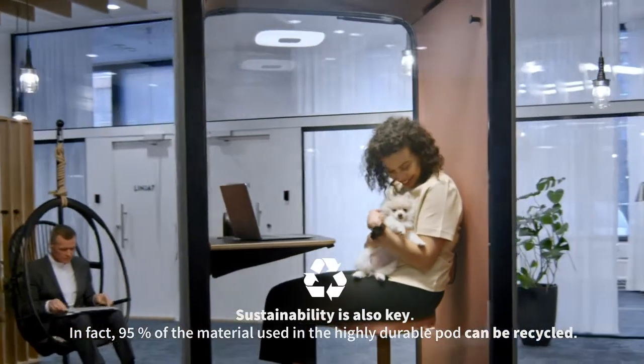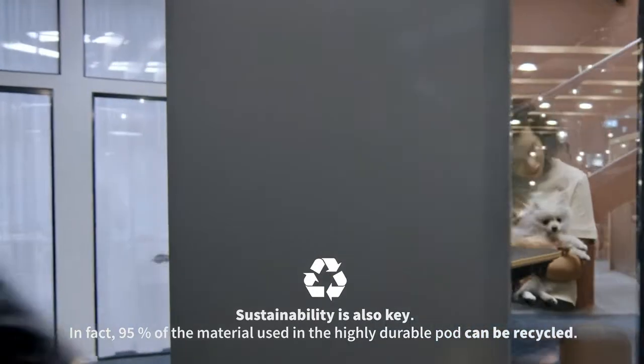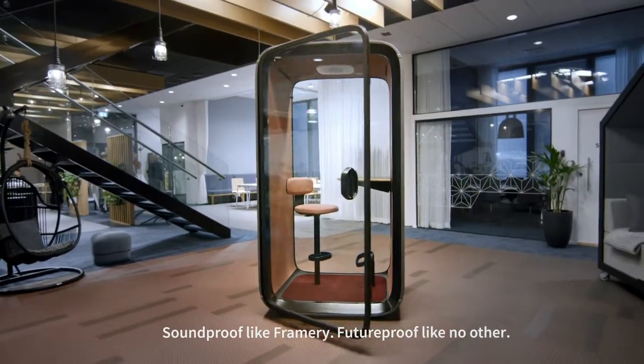Sustainability is also key. In fact, 95% of the material used in the highly durable pod can be recycled. Soundproof like Framery. Futureproof like no other. Framery One.